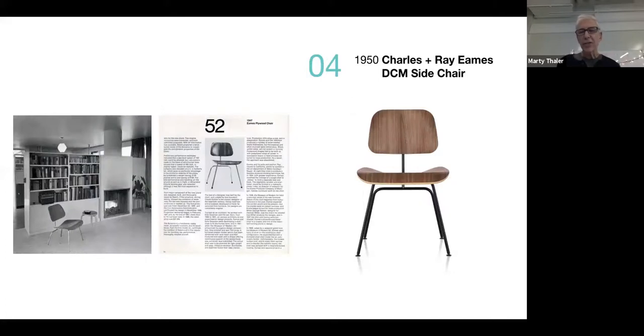Of course, any list is going to have Charles and, importantly, Ray Eames, two of the most celebrated American designers of the 20th century. By far, the innovation here is that they did a lot of work developing molded plywood. Here you can see the molded plywood back and seat, and then the steel rod legs. The big breakthrough was separating those two parts into a back and a seat. At one point, we were trying to make the whole thing out of one molded part, which really didn't work for their technology.